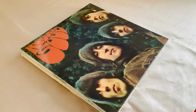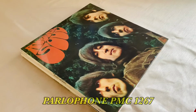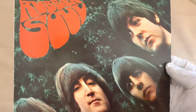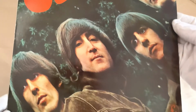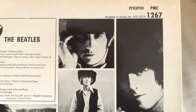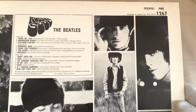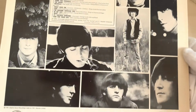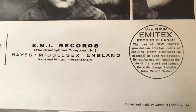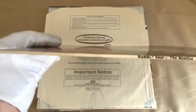So on to the fabulous Rubber Soul album, and the catalogue number is PMC 1267. Fabulous looking sleeve, this one, really great picture, fantastic album sleeve, one of the best. And then we've got the same details as always, the mono indicator and then PMC 1267, also available in stereo, same details as you would expect there, and the printed by Garrett and Lofthouse. And there's our spine.